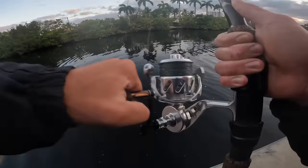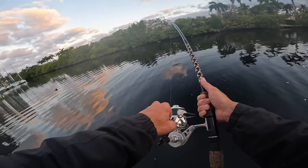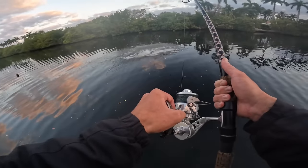Oh yeah, we got him. Smaller fish, probably about maybe 50 pounds. Still a good fish though. Oh, there he goes. Oh yeah.